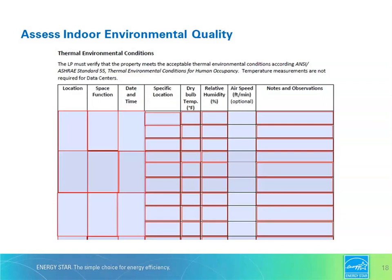and time it was sampled, followed by the required quantitative temperature and humidity measurements, with airspeed as an optional measurement. Any notes or observations should also be included, such as whether you noticed any personal fans or space heaters, clothing indicating thermal discomfort, whether too hot or too cold, or any indications that the required thermal comfort standards are not being met.